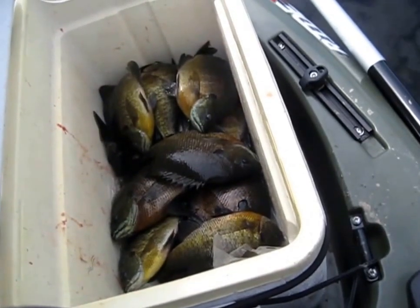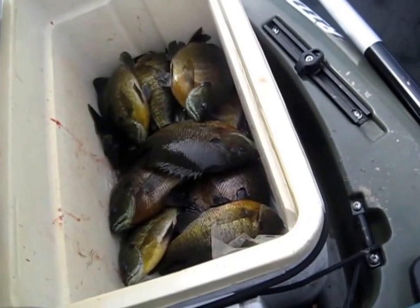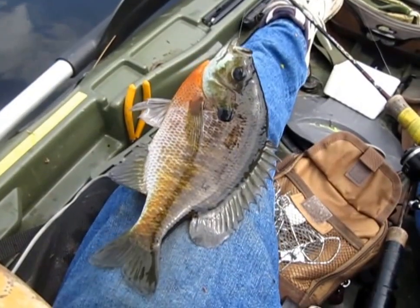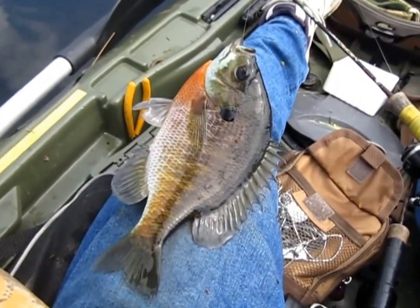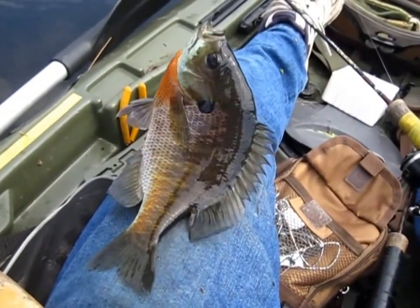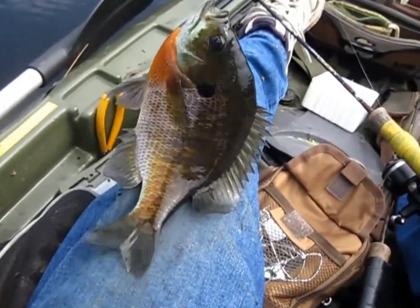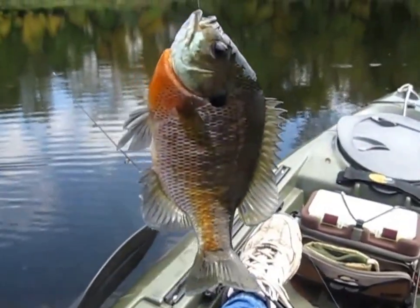I'm going to do a little bit more fishing and turn them loose and call it a day. I wanted to try a little bit of night crawlers while I was up here because I was out of grasshoppers. And would you look at that? My, what a fish.